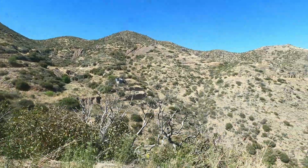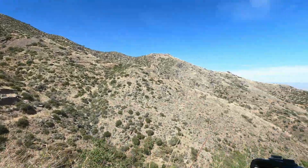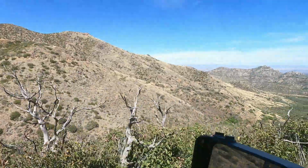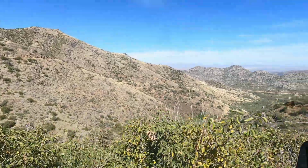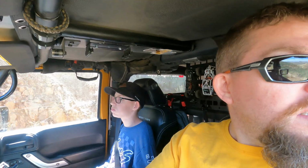You can see the old mining roads all over the place out here. I can only imagine what this area must have been like in the early 1900s when everybody was mining. It would have been cool to know. Imagine how busy it was out here, with all the people on horseback and carts and trains, because there was a train not that far away, near Jerome, between Jerome and Clarkdale. I don't know if it came down this way, but they had to move ore and valuable minerals to be able to sell them.